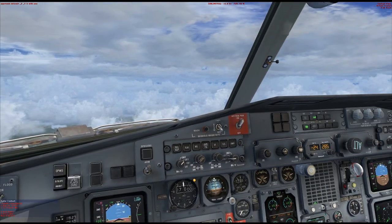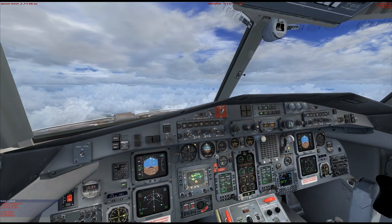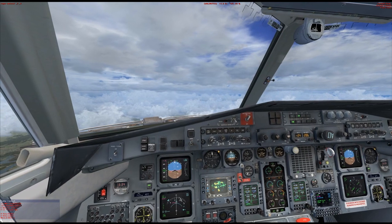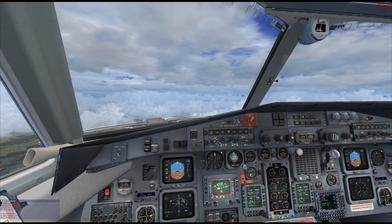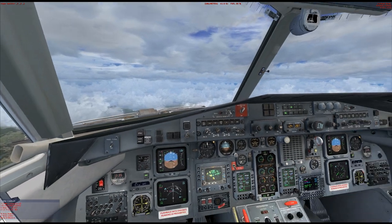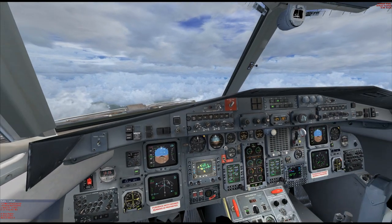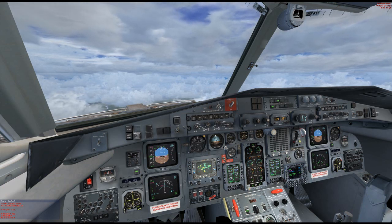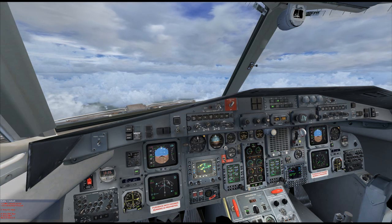156 and contact Approach 119.27. Roger, Swissair 231. Approach, expect vectors to runway 26. Roger, Swissair 231, vectors to runway 26.